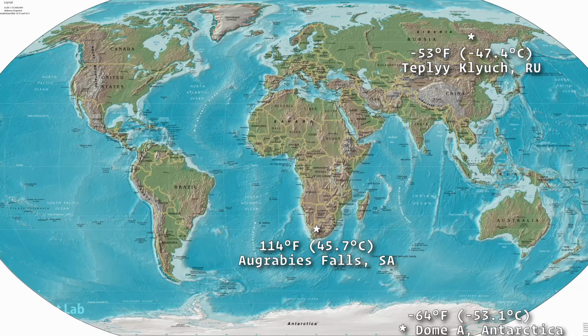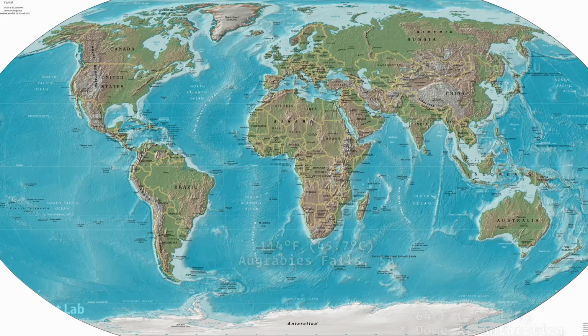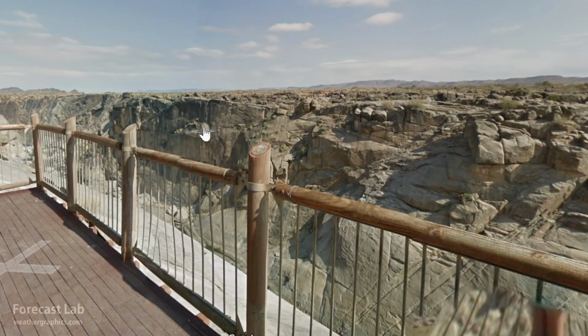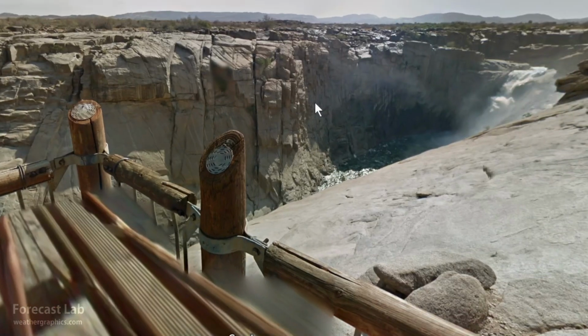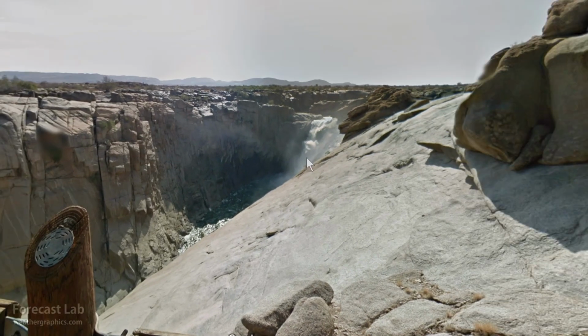Temperature extremes over the past 24 hours have ranged from 114 once again at Agrabis Falls, South Africa, and at the other extreme, minus 53 in Siberia at Teplý Kluč. Another look at Agrabis Falls. Yeah, that's rocky terrain. No wonder it is so hot, and that must be the falls right there.